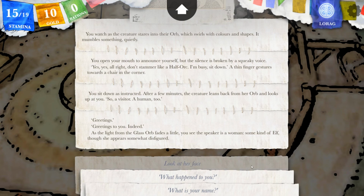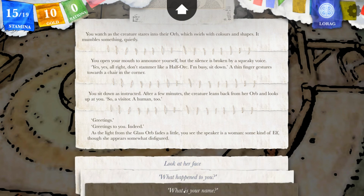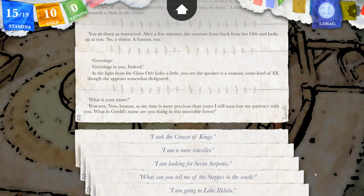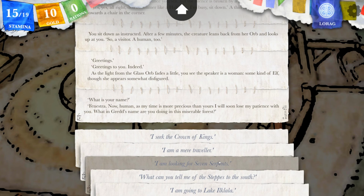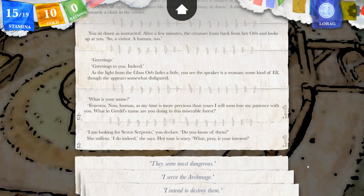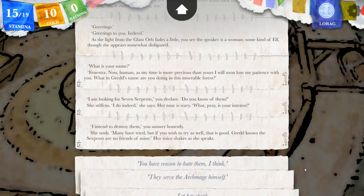I'm not going to ask that. What is your name? Fenestra. Now, human, as my time is more precious than yours, I will soon lose my patience with you. What in Gred's name are you doing in this miserable forest? I am looking for Seven Serpents, you declare. Do you know of them? She stiffens. I do indeed, she says. Her tone is wary. What, pray, is your interest? I intend to destroy them, you answer honestly.